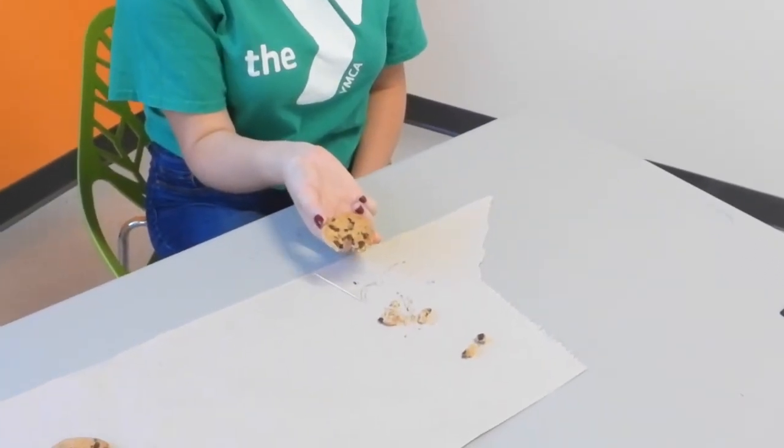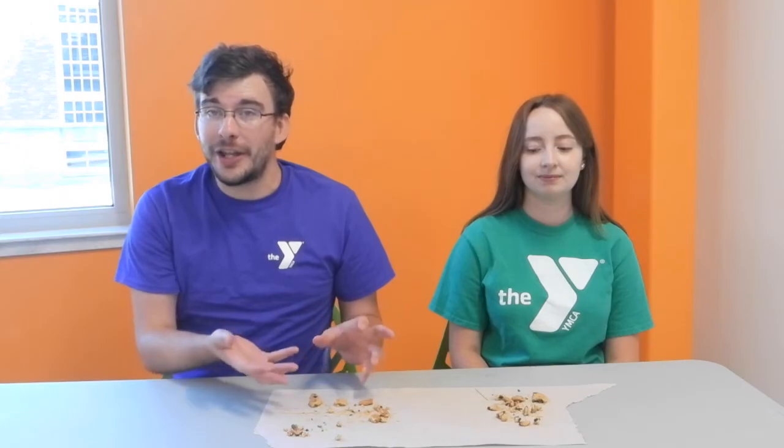When you think you found all the chocolate chips at the top, flip your cookie over. Often there can be many chocolate chips hiding underneath. All right, so when you're done, you should have a nice little pile of chocolate chips and a nice little pile of cookie crumbs. And now it's the fun part. You get to eat it all.